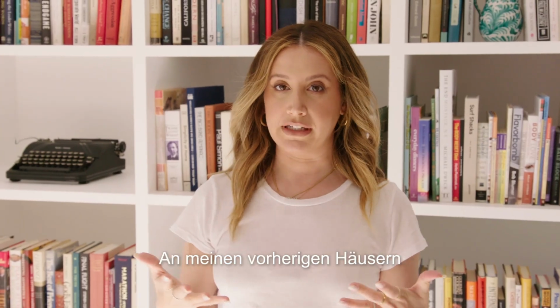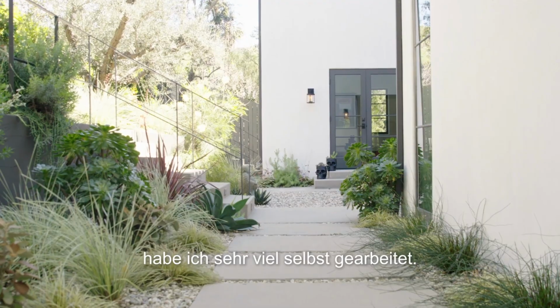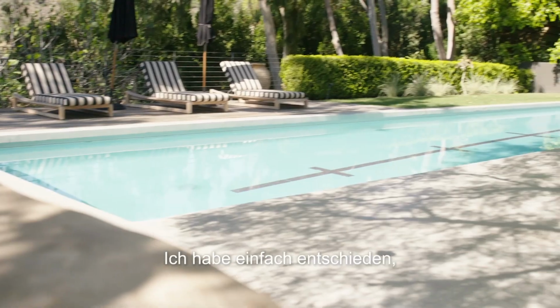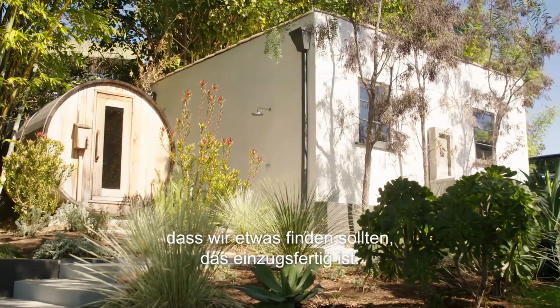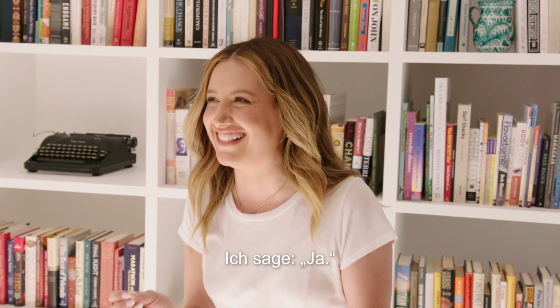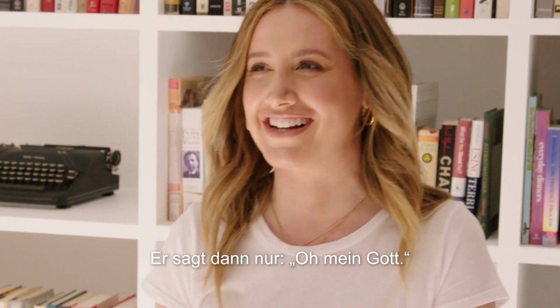This house was very different because everything else before this house I have completely worked on. My first home was built from the ground up for my dad, and we continued that process through many homes. I just made the choice that, you know what, I feel like we should find something that's move-in ready. And my husband, each time he's like, we're staying here for a while. And I'm like, yeah. And I'm like, actually, do you wanna move? And he's just like, oh my God.